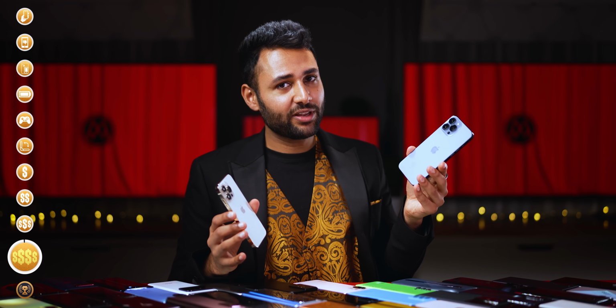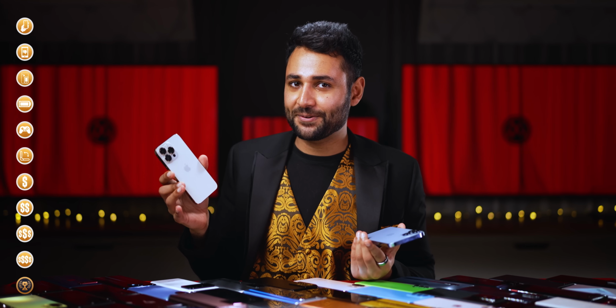The normal iPhone 13 Pro is also really strong. It's basically the same phone, but instead of extraordinary battery, it's more like excellent.